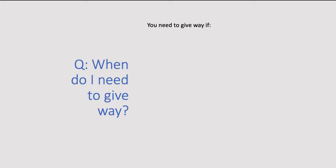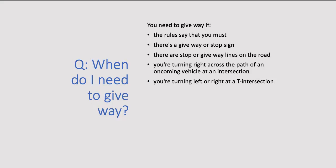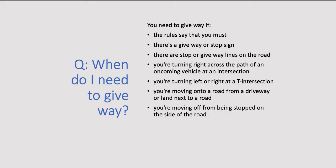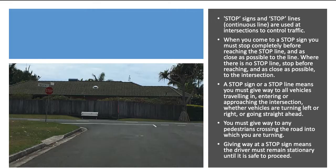When do I need to give way? You need to give way if the rules say that you must. There's a give way or stop sign. There are stop or give way lines on the road. You're turning right across the path of an oncoming vehicle at an intersection. You're turning left or right at a T-section. You're moving onto a road from a driveway or land next to a road. You're moving off from being stopped on the side of the road. You're doing a U-turn. You're turning left at an intersection with a left turn on red after stopping sign.